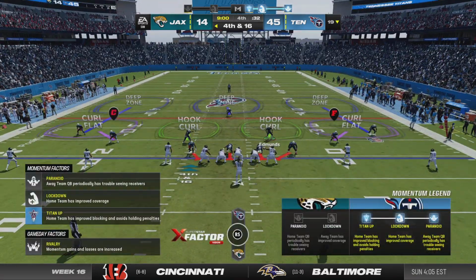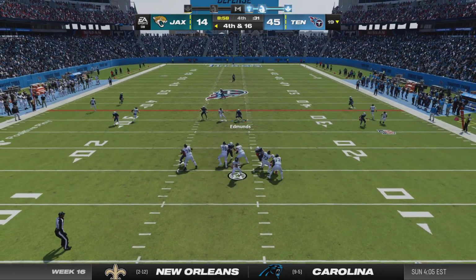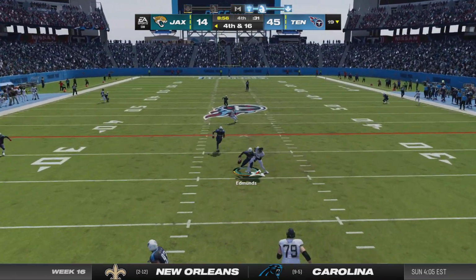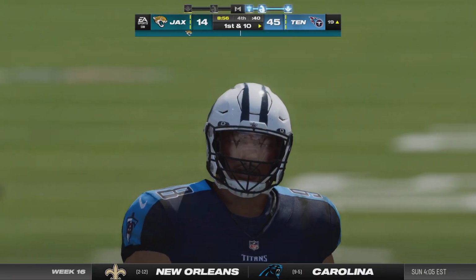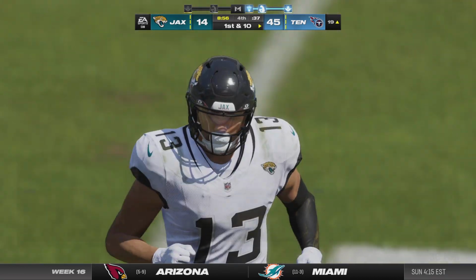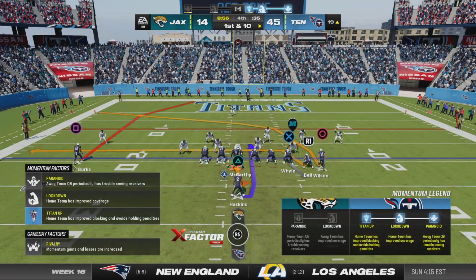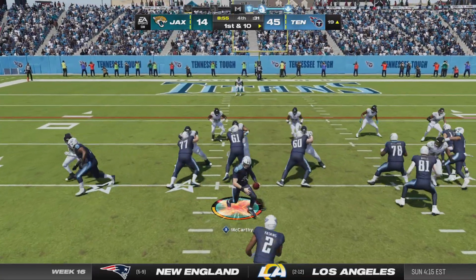A very one-sided affair. Here we go, gotta have it. Lawrence. And it's gonna be batted down. It will go the other way with the football. The Jags come up empty on 4th down. And boy, possession here turns over with the football already being in the red zone.